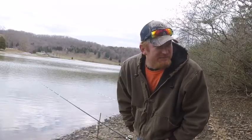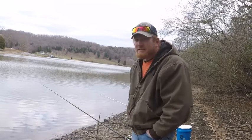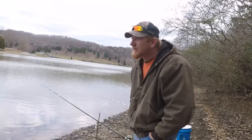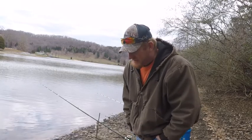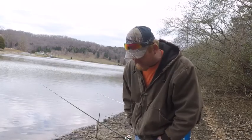All right, I'm here at spot number 2. I sat at that other spot till I got cold. I thought, well, I'm gonna go somewhere where I can park close to where I'm fishing. I can actually keep an eye on my car too. That had me a little nervous.